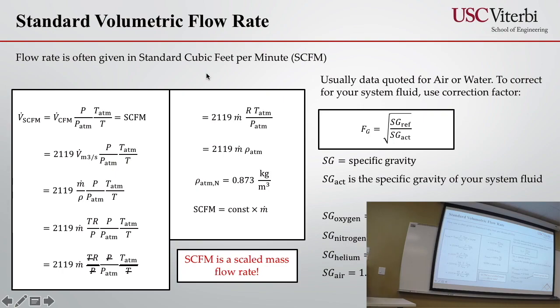So standard cubic feet per minute, or standard volumetric flow rate, is just the normal flow rate weighted by the ratio of whatever pressure your system is running at divided by atmospheric pressure, like standard pressure, and then multiplied by the ratio of standard temperature over the temperature in your flow. So that's SCFM, as people call it. I like to work in SCFM, PSI, and kilograms a second, which is weird. So what I'm doing is relating the SCFM here to a mass flow rate in kilograms a second.